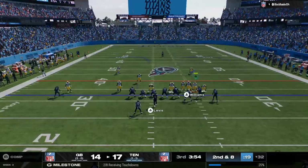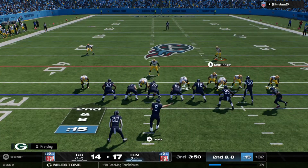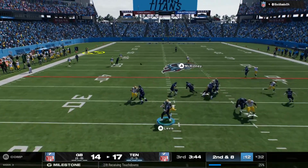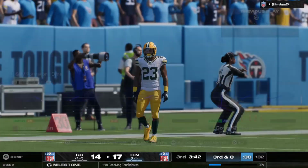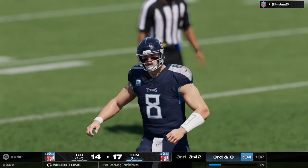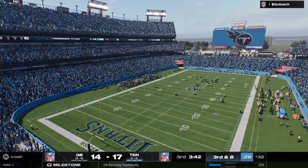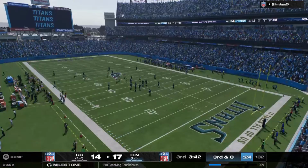Second down and 8. Motion man is Hyatt. Off the play fake, it's Levis. Now he'll air this one out deep for Hyatt. Throughout this entire game, we've really seen this quarterback operate very efficiently, not only being able to spread the ball to multiple playmakers, Mike, but really complete a high percentage of his passes. So can't let that last incomplete break what's been a really nice rhythm so far.